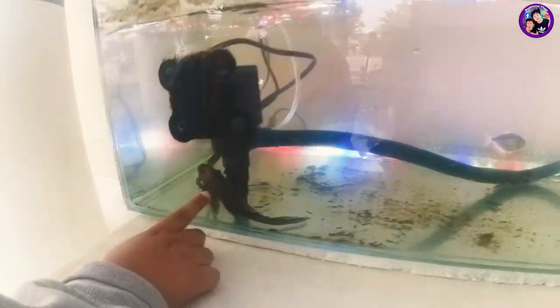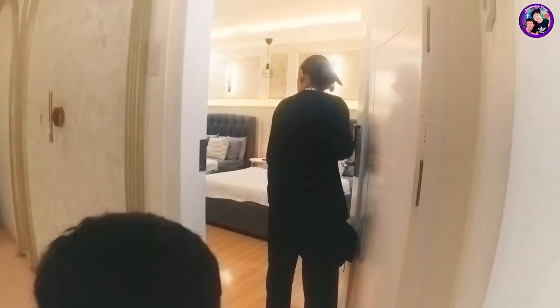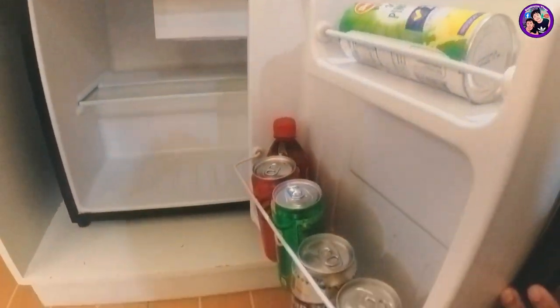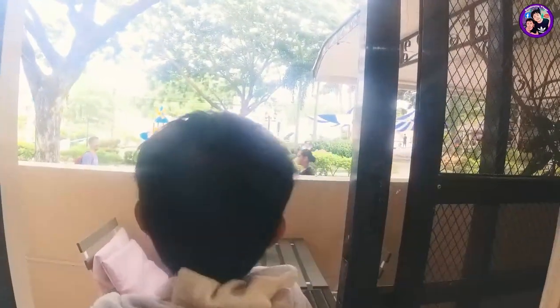This is a janitor fish. Here's our room. The bed is so soft. There's also free food inside the ref and at the bar and has free Wi-Fi. The room is so beautiful. You can see Cinderella's castle and Italy pool from the window. And there's also a playground.